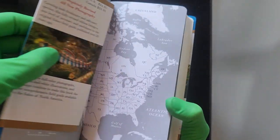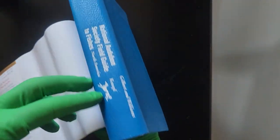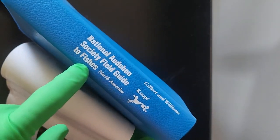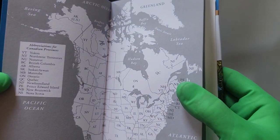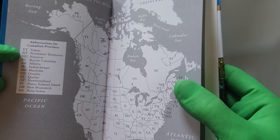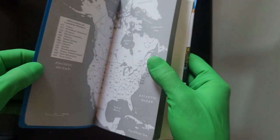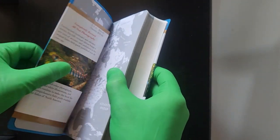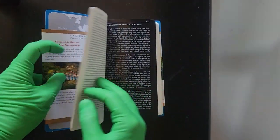So as we look inside, we're going to take this film off so we can read what it says over here. National Audubon Society Field Guide to Fishes, Gilbert Williams and Keenoff. Okay, and then you get the real glint of it right in here. Attribution for Canadian provinces. And you can see all these right here. The Nova Scotia. As we put this back on, we're going to continue on. We're going to see what else we have in this.